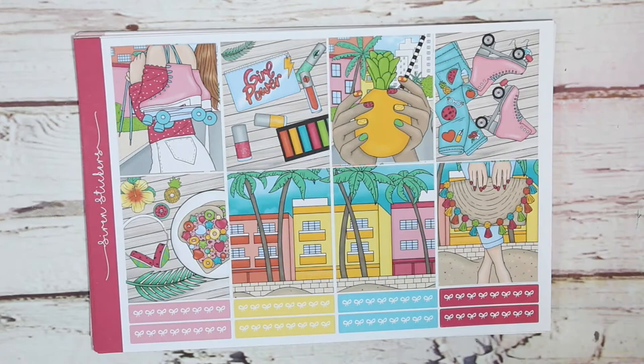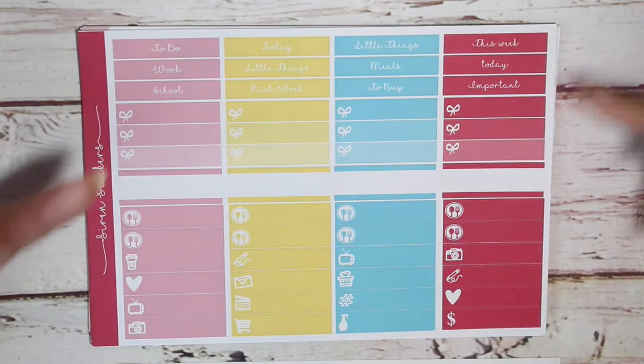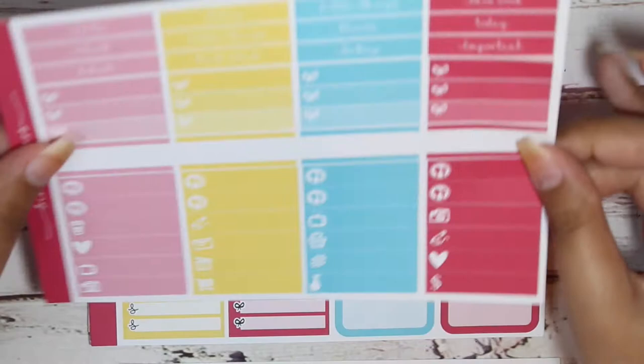But again, these are the full boxes that come with the 8 bow header situation. And then this is a smaller kit format, so it comes with the 3 heart checklists, some headers, some fancy labels, and some little things. And this paper is relatively thin. It's not as thin as unicorn premium matte paper, but it's also not as thick as some glossy papers can be. So I personally really like that.